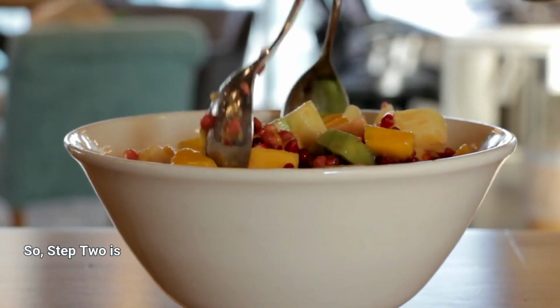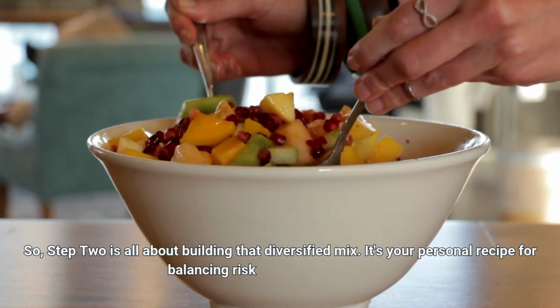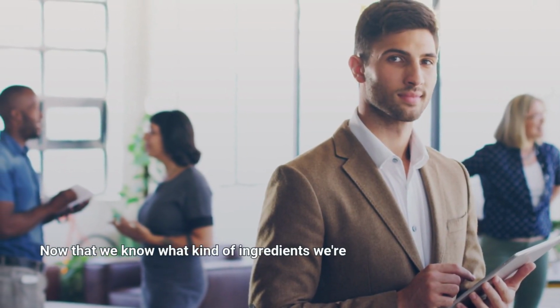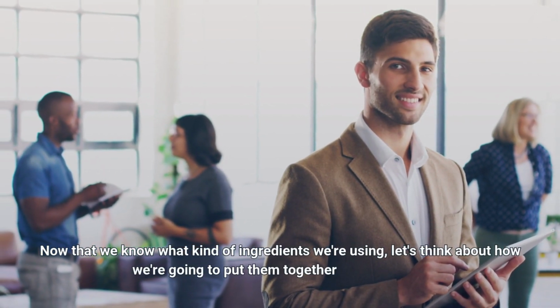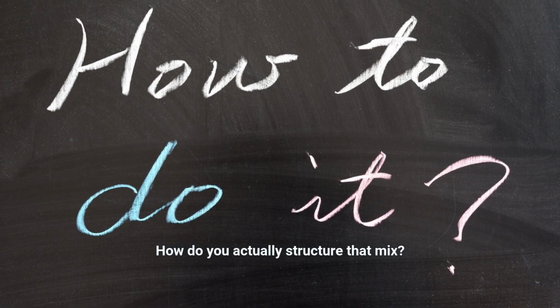So, step 2 is all about building that diversified mix. It's your personal recipe for balancing risk and potential reward. Now that we know what kind of ingredients we're using, let's think about how we're going to put them together in step 3. How do you actually structure that mix?